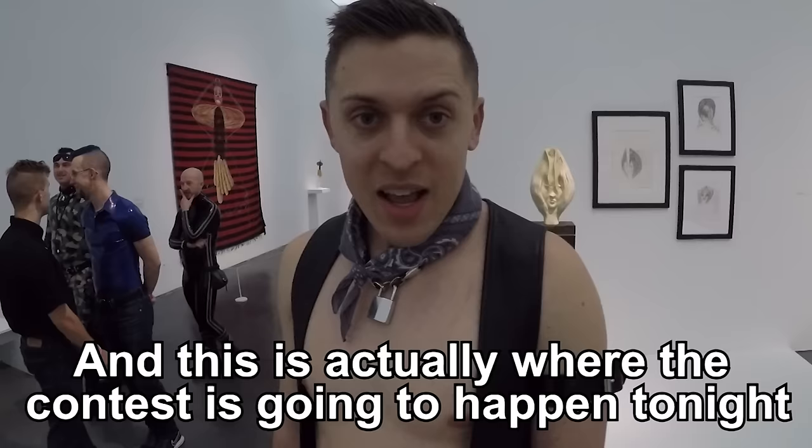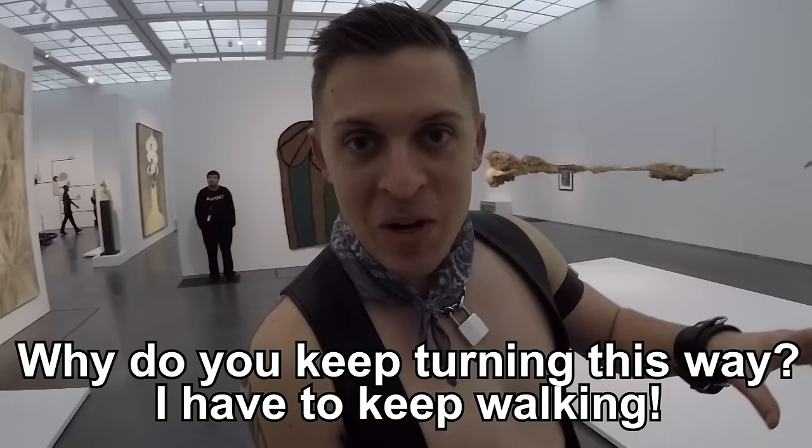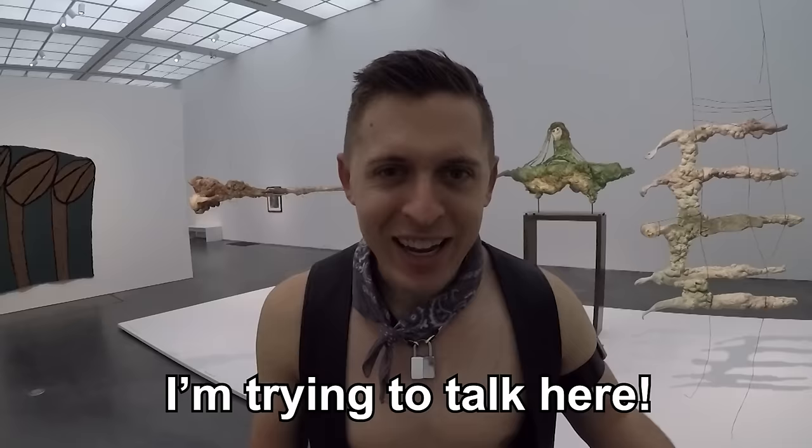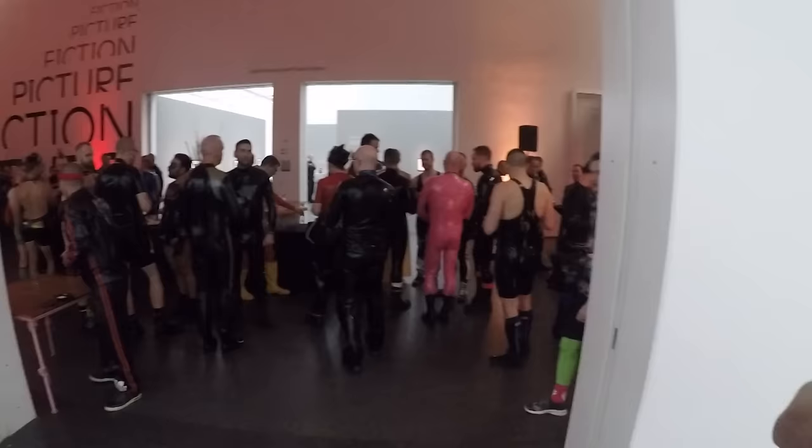And this is actually where the contest is gonna happen tonight. So we get a nice little view of some art. There's drinks, there's food. Why do you keep turning this way? I have to keep walking. I'm showing off the art. Oh, great. And then I'm trying to talk here. And then in just a bit, like 20 minutes, we're gonna go into the actual theater and watch the whole thing, the whole shebang.